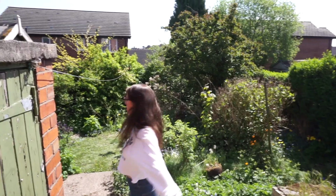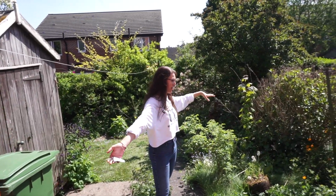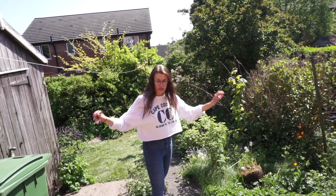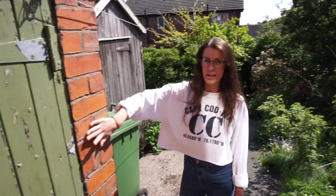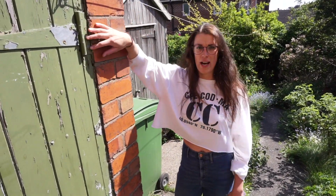This is the back garden. So it's actually a really, really good size. We're going to basically rip everything out of it. We've got lots of plans and ideas, and then this right here is going to be my utility room. We're going to raise the roof, but it's going to have like my washer and dryer and stuff in it. So yeah, that's the house tour.